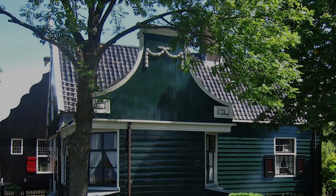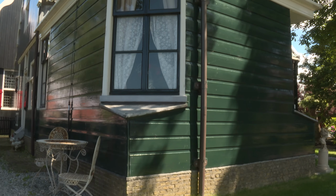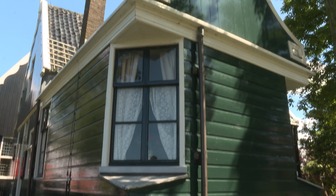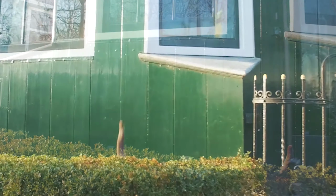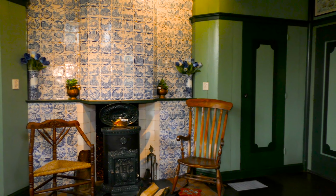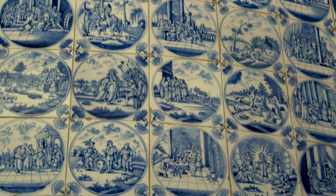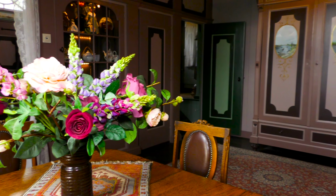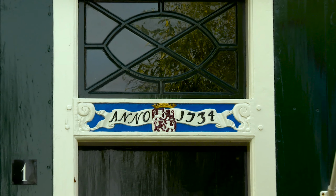This is our house. It's a simple mansion made of wood. Wood is largely available and therefore less expensive than a house made of stone. Green is the most popular color because the copper oxide it is made with prevents wood rot. My husband bought the mansion when he was 21 years old from Jan Brouwholm, a nobleman who had built it in 1734.